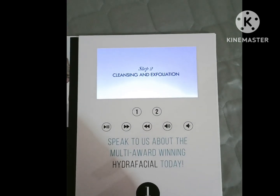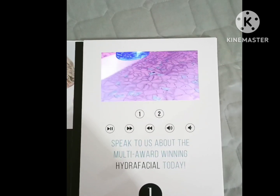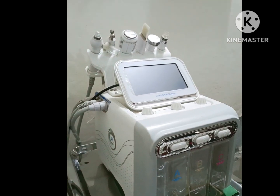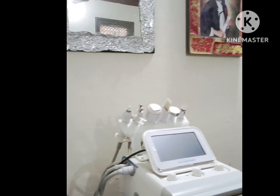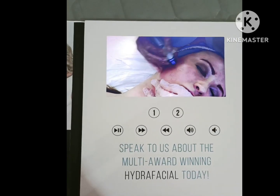Step 2. Cleansing and exfoliation. Dead skin cells are gently exfoliated while serum containing lactic acid, glucosamine, and tannic extracts is applied to the face. This deep cleanses and nourishes the skin, revealing a healthy new complexion.